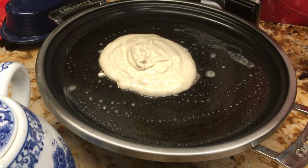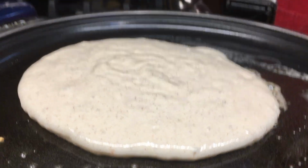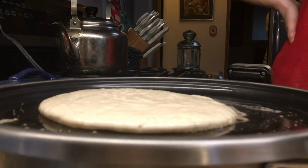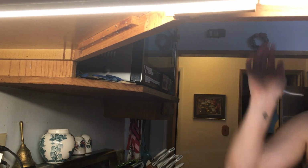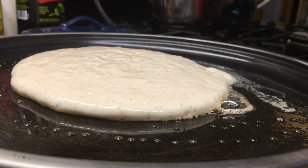That smells so good. You can see the steam rising from the butter and the pancake. Let's see if we can see it on the camera. It's all up here. Wait, hang on. Let me see if I can do it again. Wait, aim it up here. Wait, the bubbles. Wait, Savannah. The bubbles.